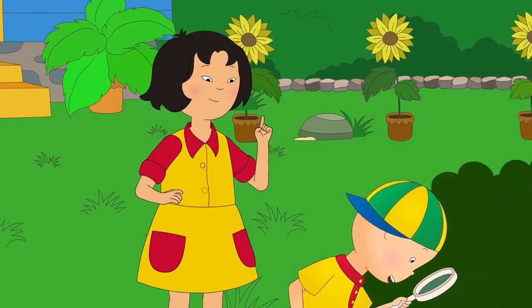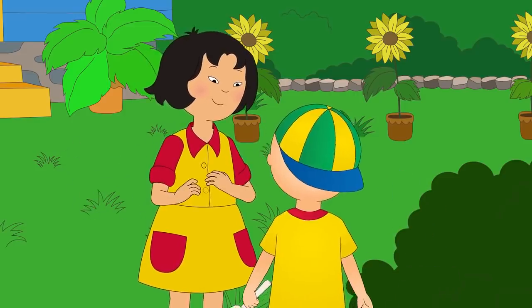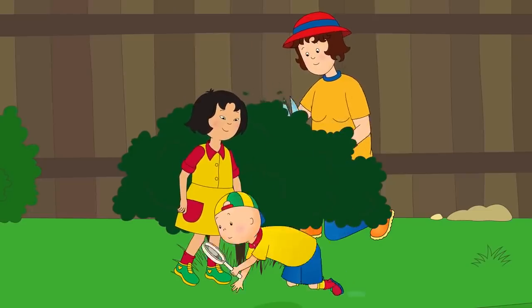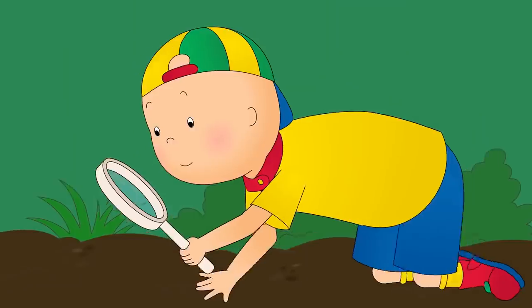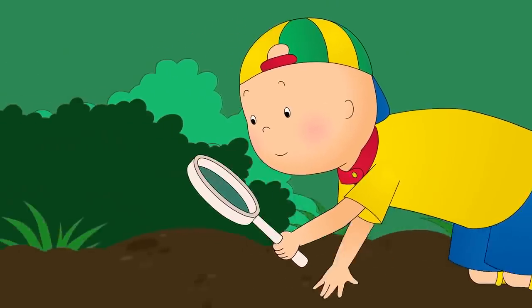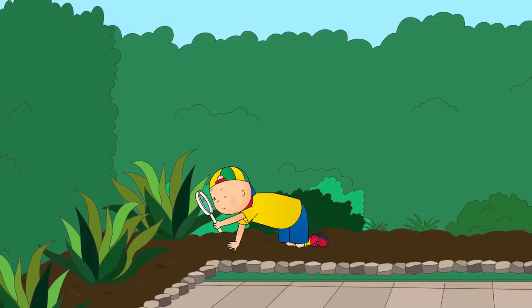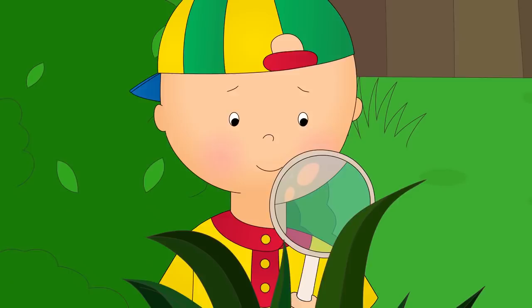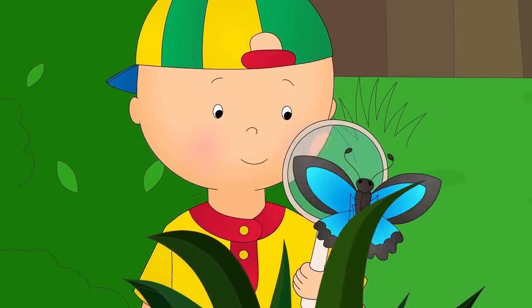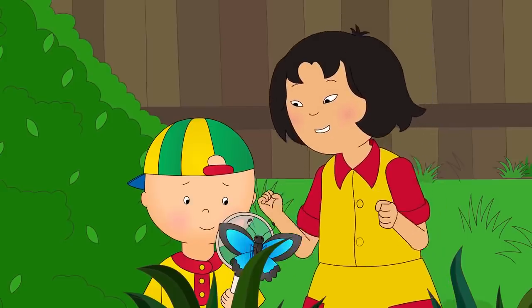I have an idea. Let's play Jungle Explorer. Caillou thought this was a great idea. He got down on his hands and knees and started exploring.